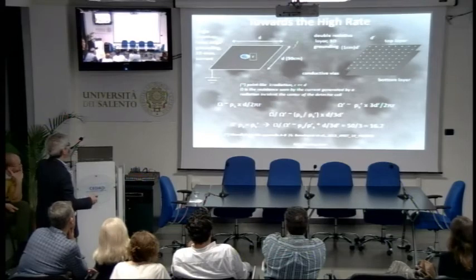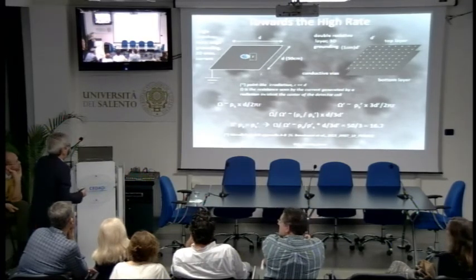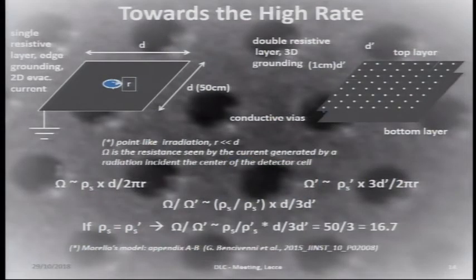Here you have a 50 by 50 square centimeter detector. Since it is a resistive detector, you have a voltage drop and a non-uniformity if the grounding is done all around the detector. This is the surface of the DLC, and you have to imagine the amplification stage on top of it. If a particle is incident in the center or at the edge, the resistance seen by the particle, and the current generated by it, is different, so this detector can work in a uniform way only at very low particle rate.